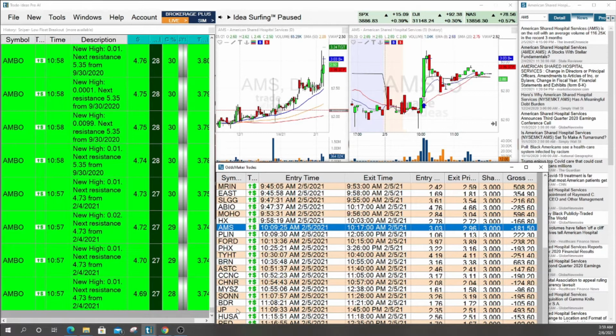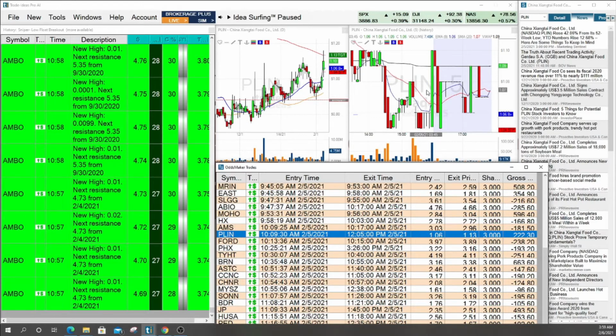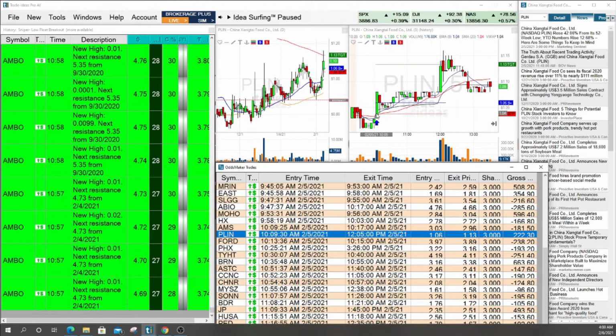Okay, moving to PLIN. PLIN has done profit, but unfortunately it took all this time. So I think I'll be leaving this trade with break even. And that's all what I can take really out of this. I don't think that I'll be making $222 out of this.